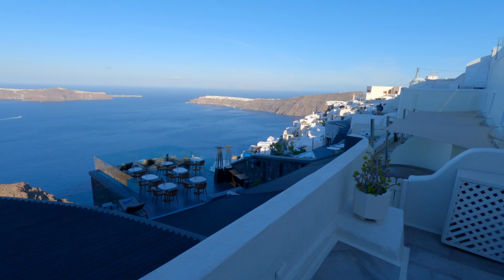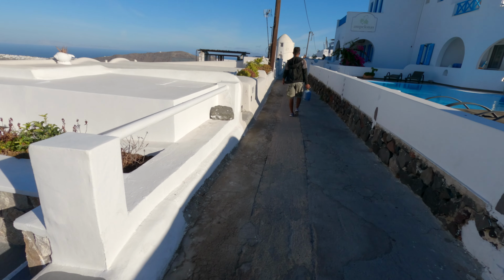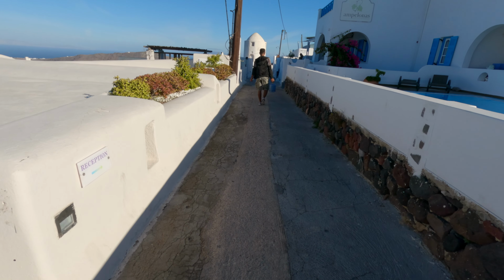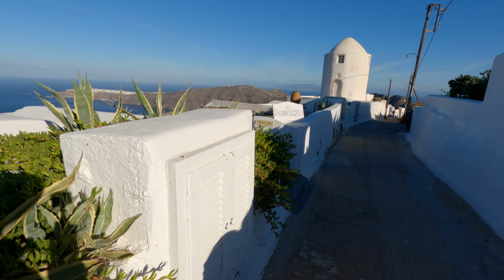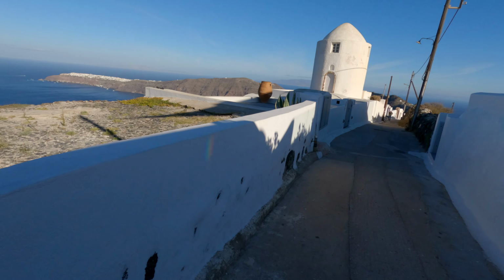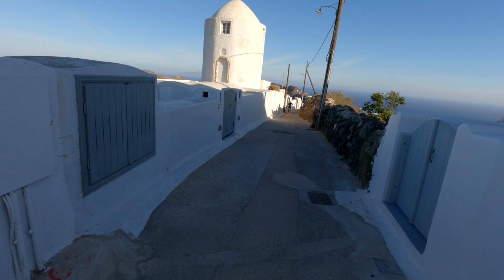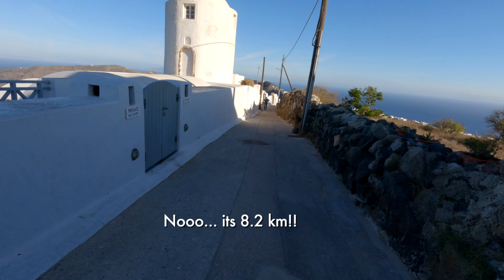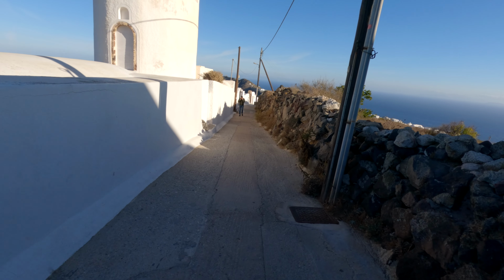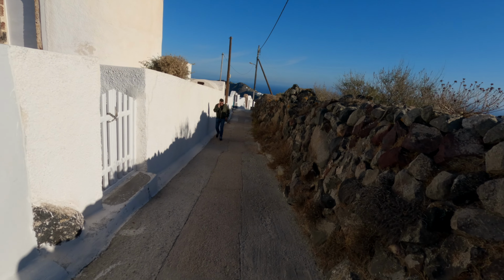Good morning. It is 20 past 9 and we've just left Imerovigli heading towards Ia, which you can see in the distance there. A distance of about 5.3 kilometres. And we're looking forward to a Greek coffee with a nice overlook when we get there.